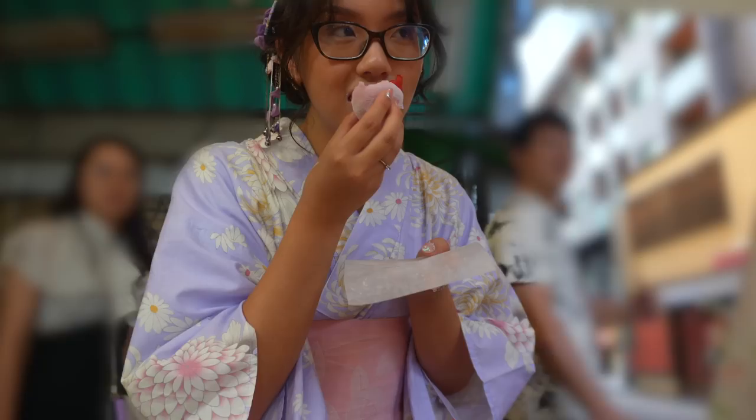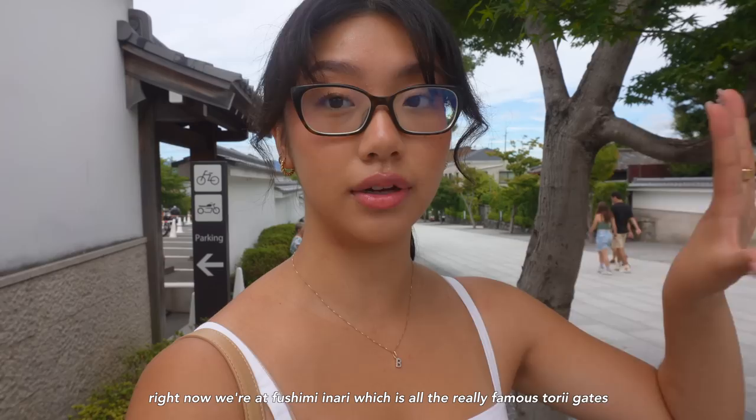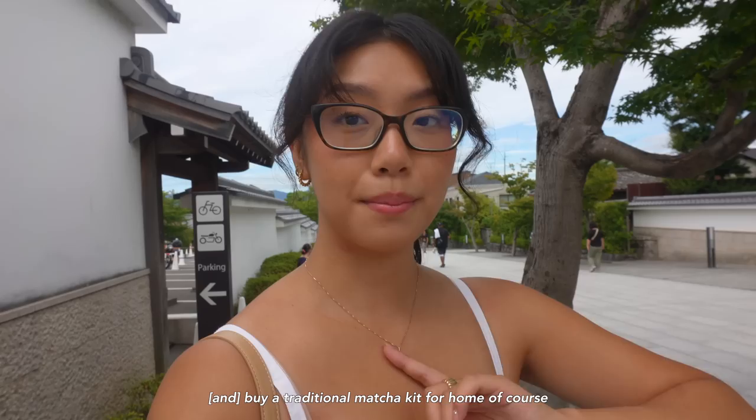Today is day two of Kyoto, and today I'm gonna be eating all things matcha flavored for the entire day. Right now we're at Fushimi Inari, which is all the really famous torii gates, and then we're going to Uji, which is the town of matcha. I'm gonna try lots of matcha shops there, buy a traditional matcha kit for home, of course, because you guys know I love matcha so much. I have one almost every single day.